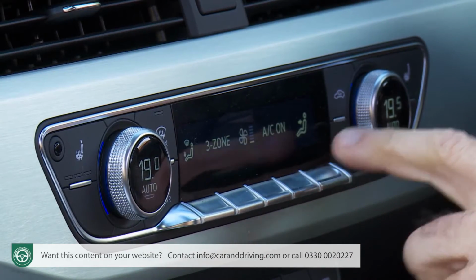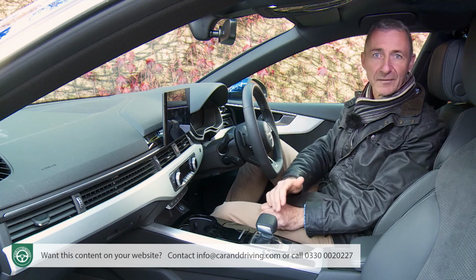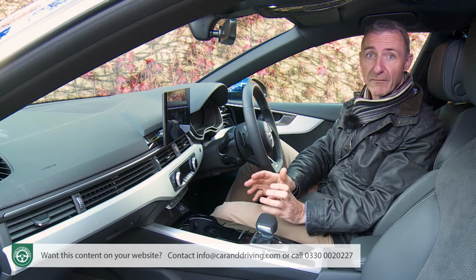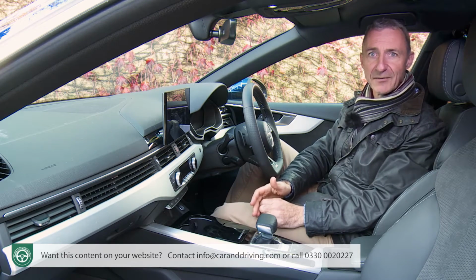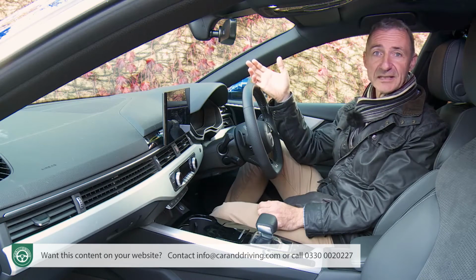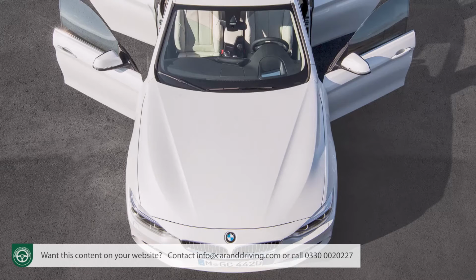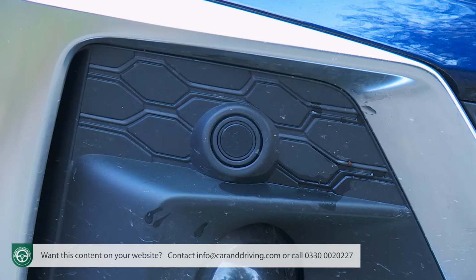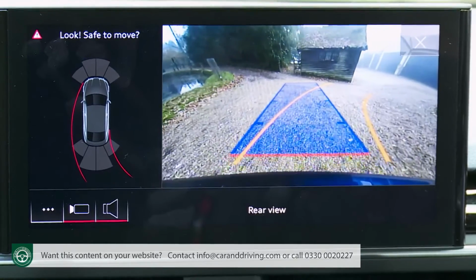The buttons click nicely, the column stalks feel good, and those low-rent plastics that you'd find further down in most premium rivals are noticeable by their absence. The only real oversight is the lack of a lid for these twin cup holders in front of the gear stick. Frontward visibility is fine, but your over-the-shoulder view is slightly compromised by the sloping rear C and D pillars, as is the case with a rival BMW 4 Series Grand Coupe in the segment. So it's fortunate that all-round parking sensors and a reversing camera are standard fit.